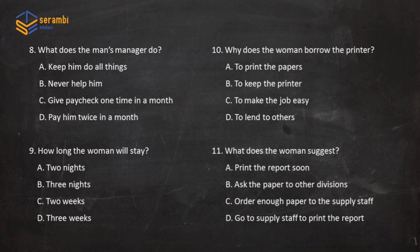Number 11. I think we need more paper to print these reports. I thought the supply staff had ordered enough paper for all of us. Yes. But some divisions apparently used more than they should.